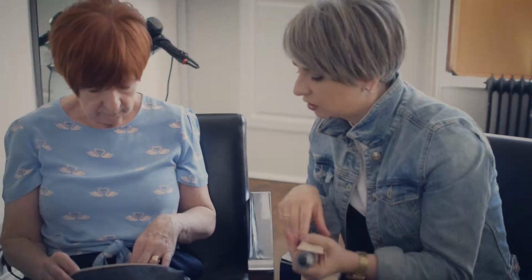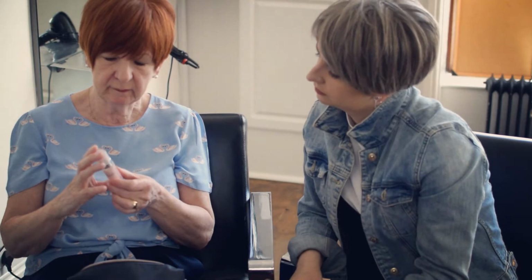So that won't fill in your pores. That won't fill in your lines. A primer will do that, a smoothing primer. So what else have you got there? I put one of those.